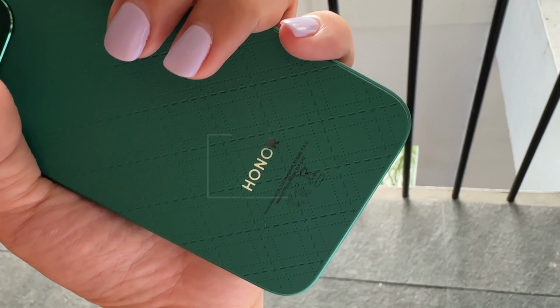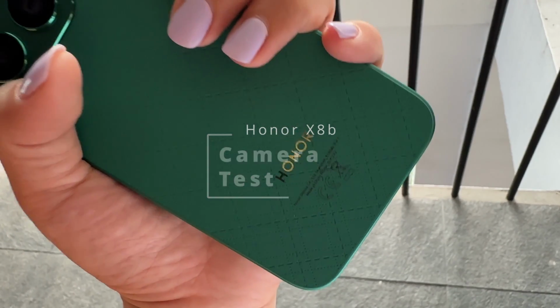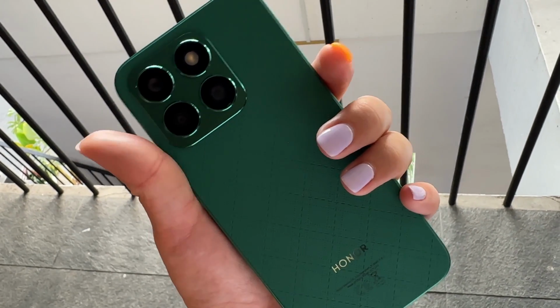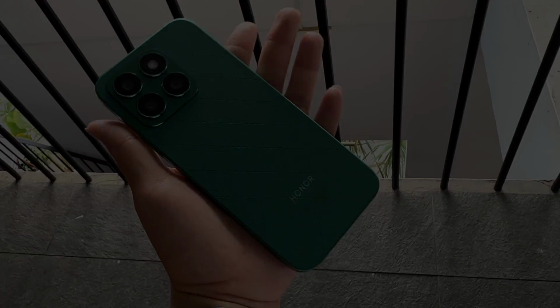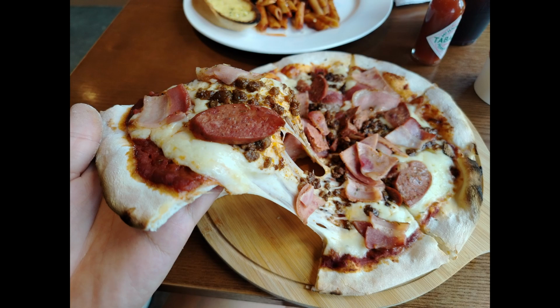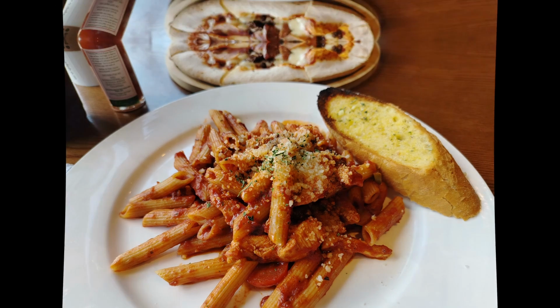Now let's move on to the camera test. The phone is equipped with a 108 megapixel main camera, a 5 megapixel ultra wide, and a 2 megapixel macro lens. The color is on point in our food shot, though the second sample is somewhat blurry only because this is one of the features you have when taking photos.